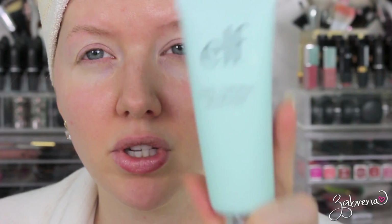First thing I'm doing, of course, applying an eyeshadow primer. I'm using the NYX Proof It as part of today's look. And while I'm waiting on that to dry, I am going to apply a moisturizer from e.l.f.